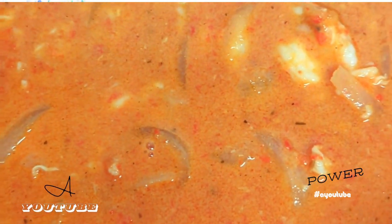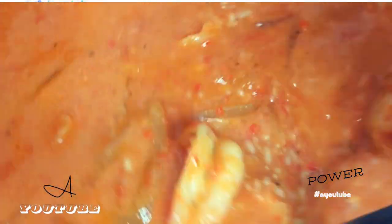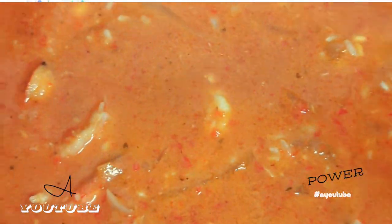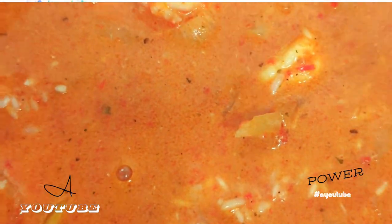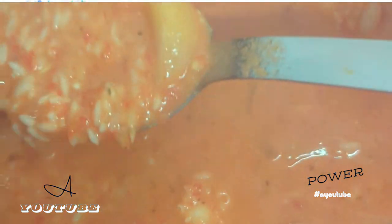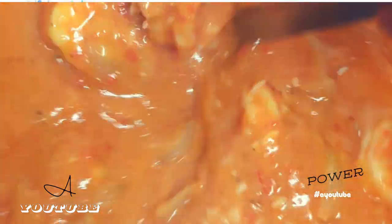Okay, guys, process. We're doing process. So, guys, I have added in the rice. Because I've got so much sauce for this coconut rice, what I did was I just parboiled the rice just a little bit, you know. And because this rice cooks easily, it cooks quickly, so that's why I did it that way.